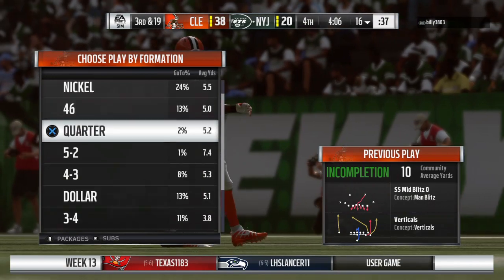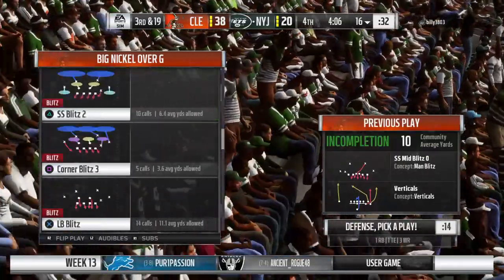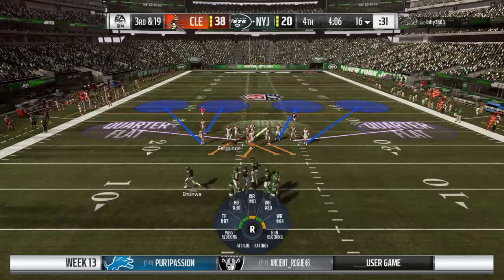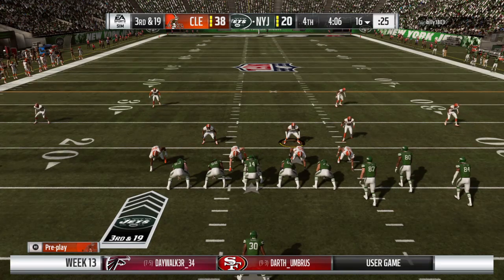The positioning here is key. As a defensive back, you're taught 99% of the time, make a play on the football. But in this case, making a play on the man was all the difference. That's what forced the incompletion. The Jets on 3rd down. They're hitting at just 30%, 3 for 10. This will be 3rd and 19.